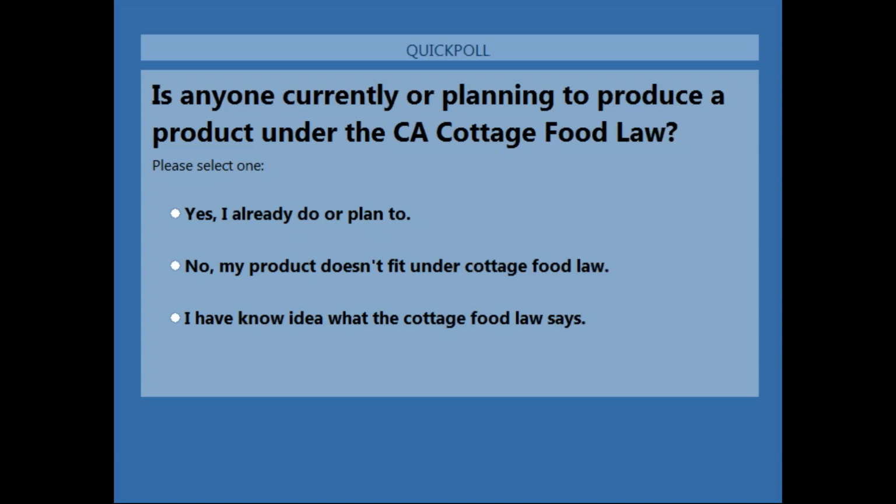Give a few more seconds. Okay, thanks everyone for your participation. Some people already do or are planning to, and 23% know their product doesn't fit under the cottage food law, and 15% are not quite sure what that is. We'll mention it briefly today, but there are other resources out there that dive deeper into that, including a previous webinar Erin and I did. We have some links to that you can listen to for free. Okay, 2 more quick questions.